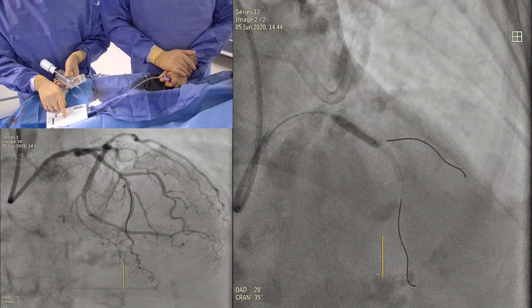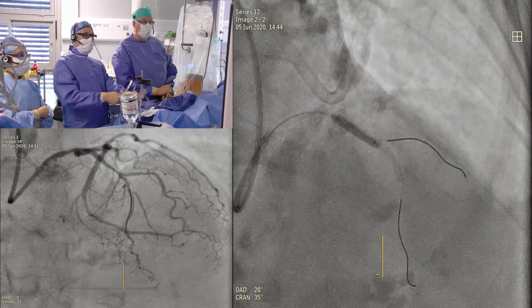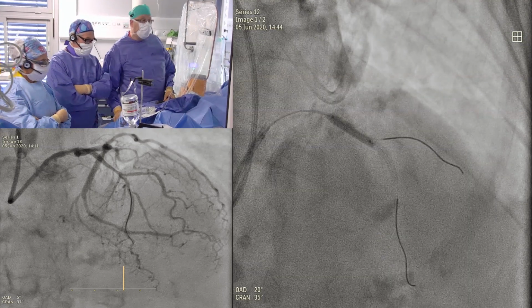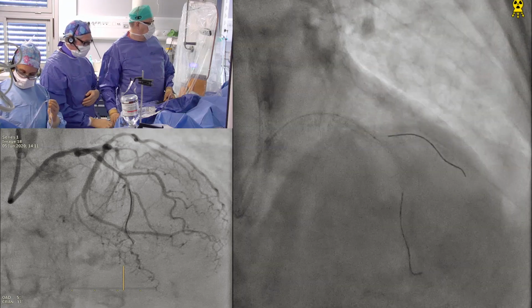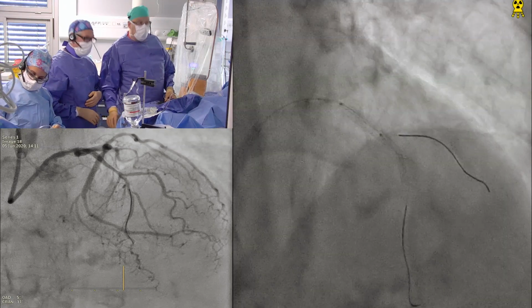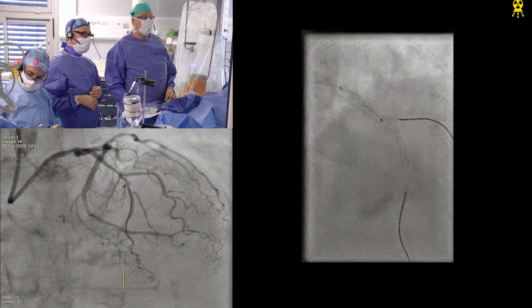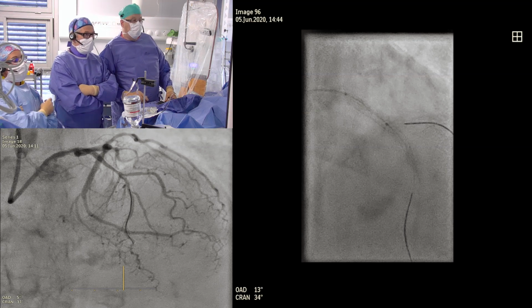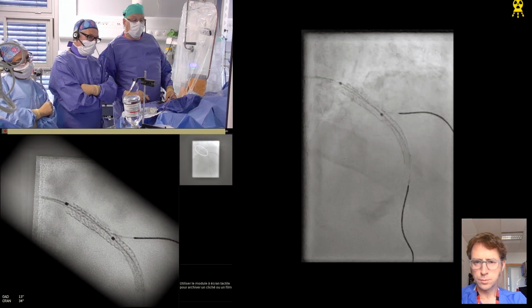14, it's 3.04. You like it? Yeah. Okay. And now we are going back to stent boost to check that. And we'll see the different diameters of the stent, proximal and distal to the bifurcation.